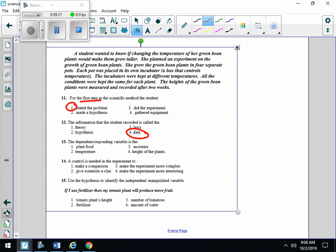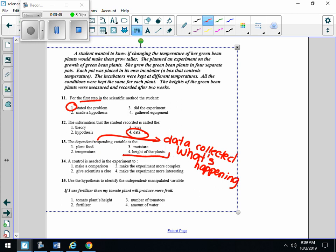What is the dependent responding variable? What's the data we're going to collect? If you don't know this, you need to write this: data collected. What's happening in this experiment? What are we testing in this experiment that we're collecting the data on? What's responding in this experiment, Logan? Good, the plants are growing. So we're going to measure the height of the plant. That's our data.